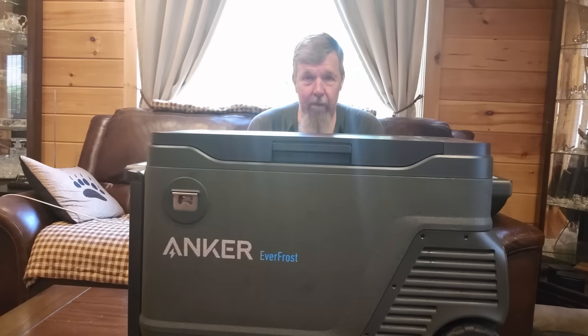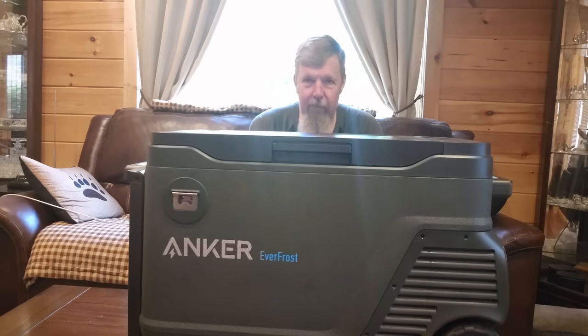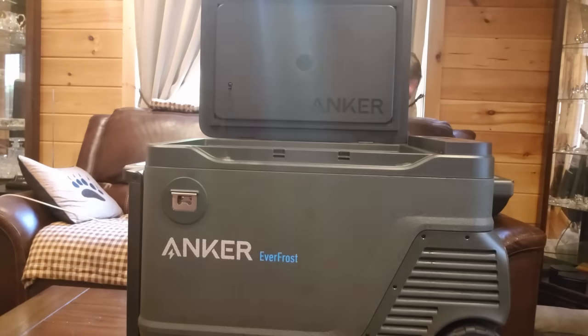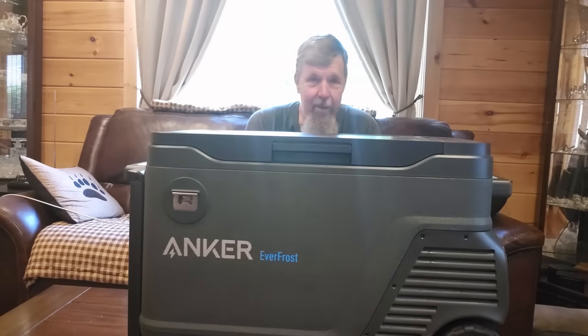For storing food, for keeping medicine cold, for whatever. This one in particular is a 43 liter, about 45 quart, solar-powered cooler. And obviously it works like any other cooler. Put stuff in there, you just don't need ice, so you don't have all that extra space taken up. You can stock this full of pounds and pounds of meat or water or medicine, or a combination thereof.